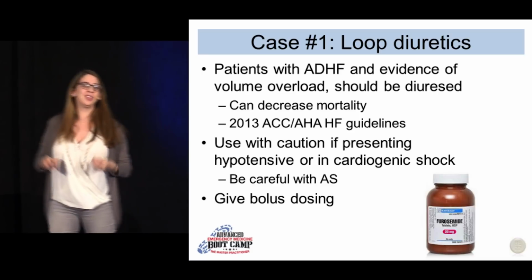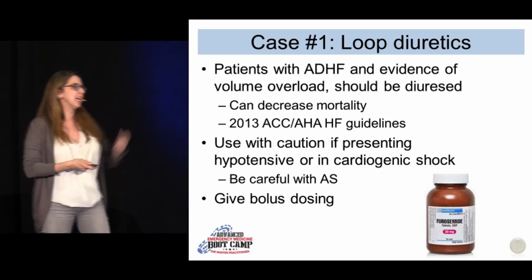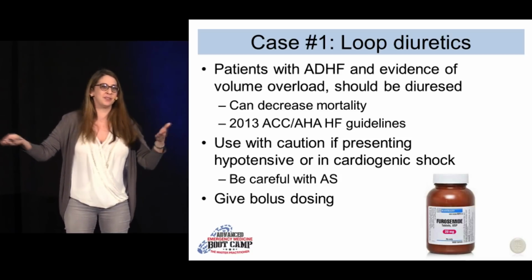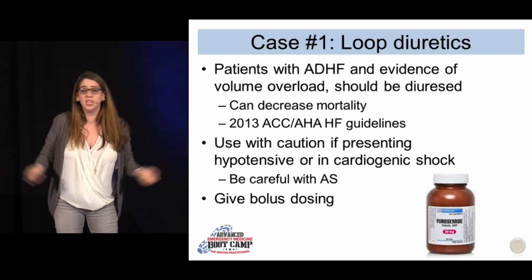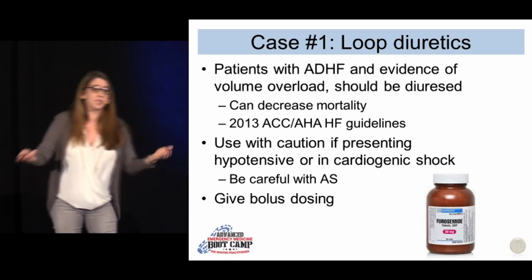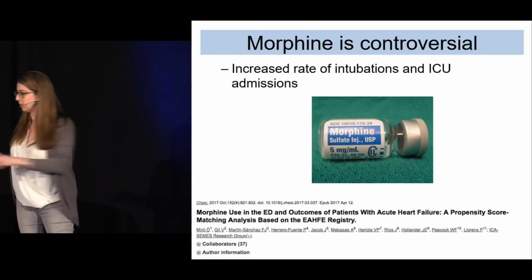But it turns out that the bolus dosing you give doesn't really matter. They've done studies looking at low dosing versus high dosing, and it turns out it doesn't make a difference. So pick whatever you're comfortable with. I was trained, you take 40, you multiply it by the creatinine, and that's what you give. Everybody's got their own thing, but it doesn't really matter, so don't worry too much about it.